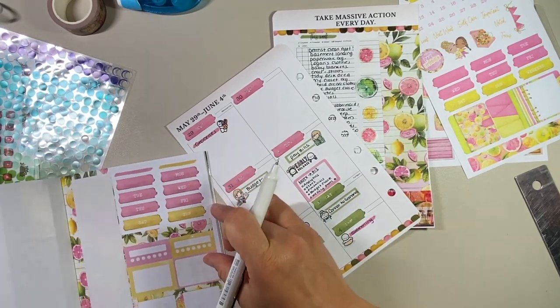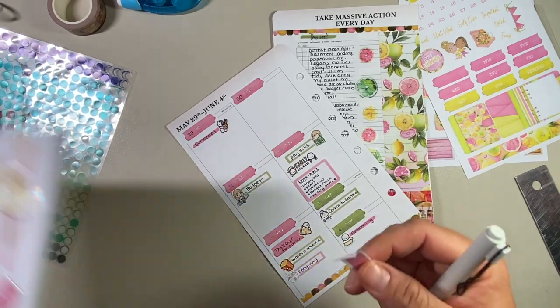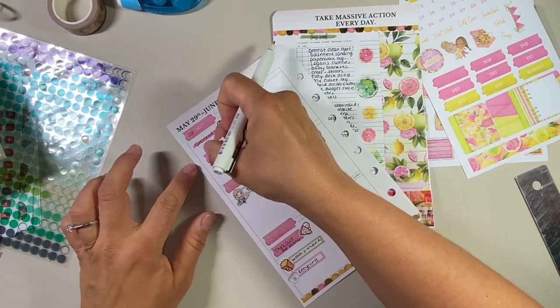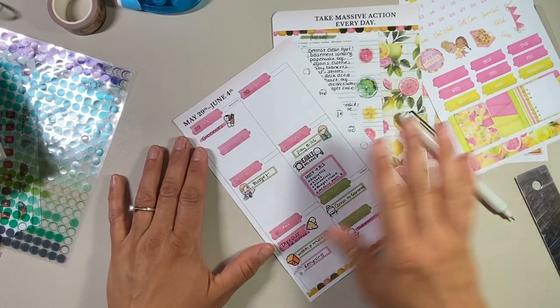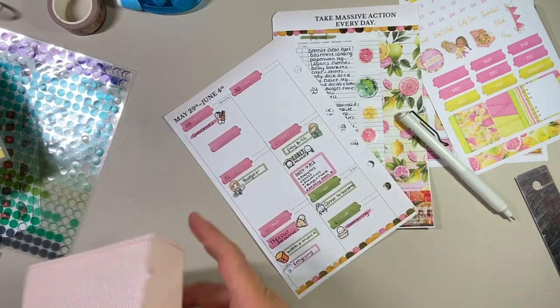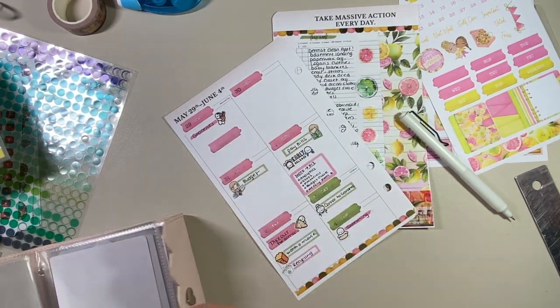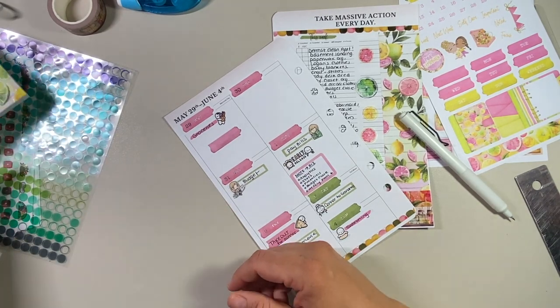I wouldn't call it a work thing, but I am going to use a sticker because why not? Because we can make it look pretty. So this is kind of how I lay out my stickers. I leave room for a little icon. You'll see me do this in lots of other videos, and sometimes I don't use the little boxes at all. But I do like using them.